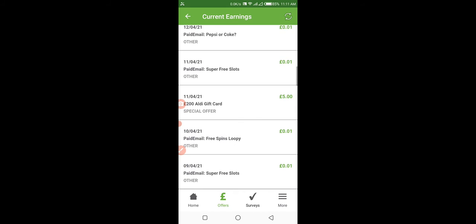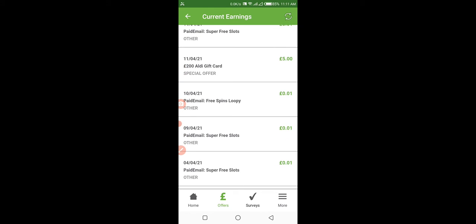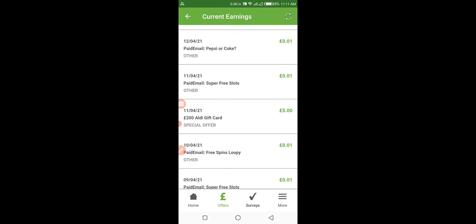I'm trying to look for that. Yeah, how they give gift card special offer. I never knew I could earn a £5. Damn, I was like, oh my god. But yeah, I did earn a £5, and it was fantastic.